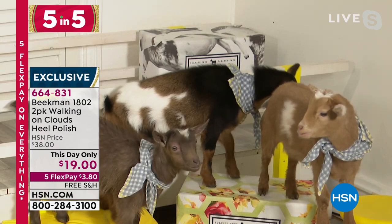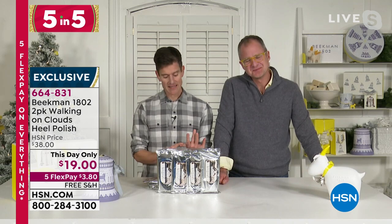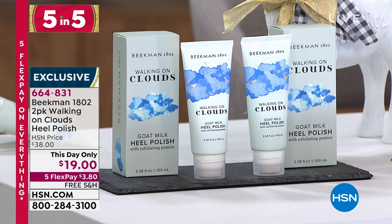And this is the walking on clouds. It's three different acids, lactic acid, glycolic acid, and salicylic acid, which gently break down the dead skin cells. You don't even feel it happening. Breaks down those dead skin cells on your feet, and then the beauty tool, the pumice stone, is built right into the tube. So after you've applied the cream, you just gently polish away those dead skin cells. And that little bit of menthol to help soothe and relax your feet, and the goat milk to feed those new skin cells. And you're getting two of them.